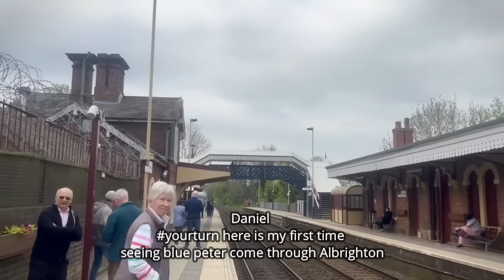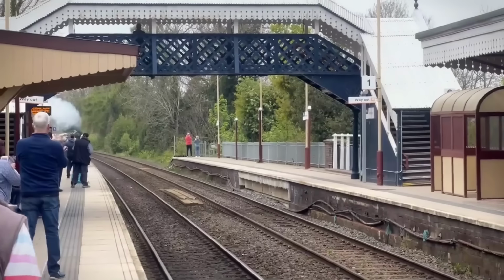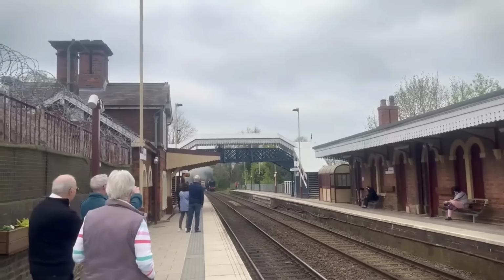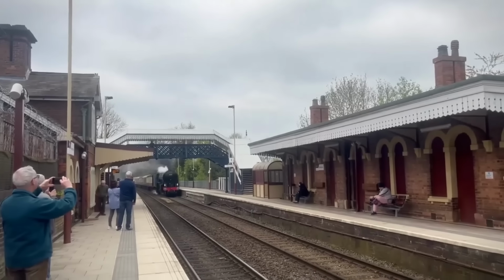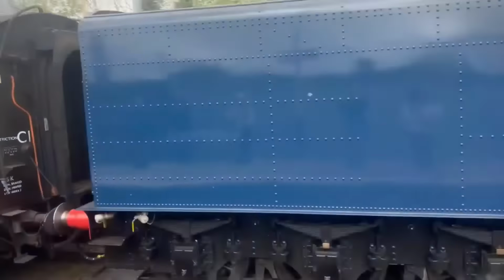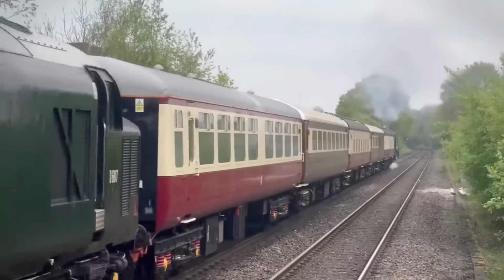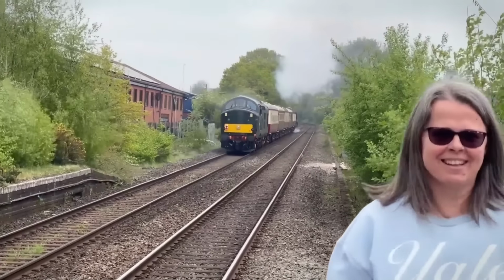Right, ladies and gentlemen, here it comes. The Danish engine. First time I'm Danish. Oh, yes. Here she comes. I forgot how loud that whistle is! Oh my goodness!